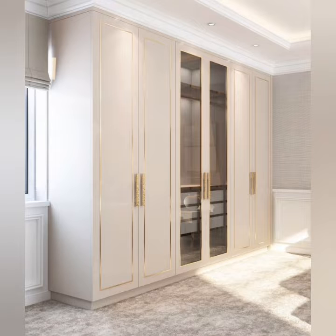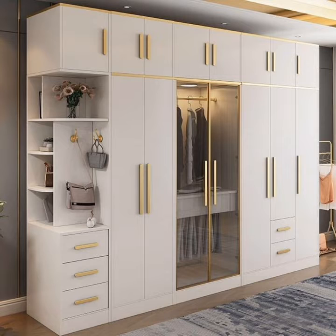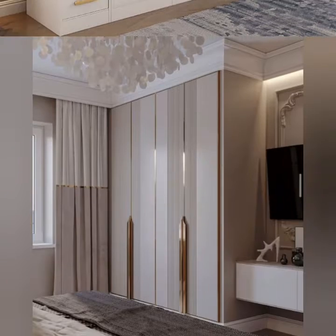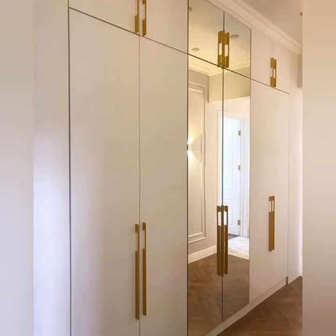Latest and unique wardrobe designs, Almira and many more. Royal designs with a European touch for your cupboard and Almira.